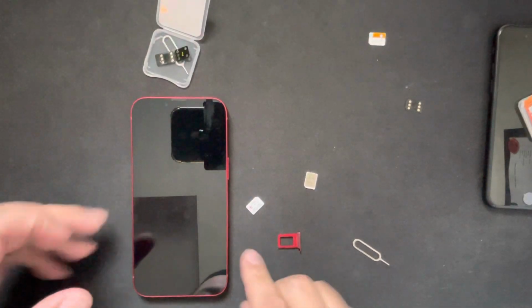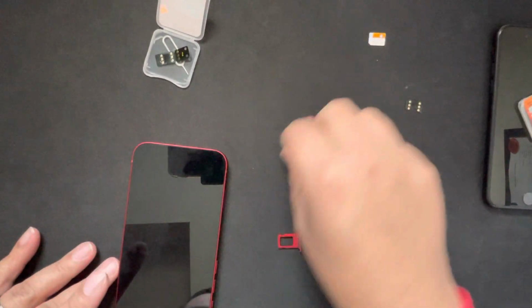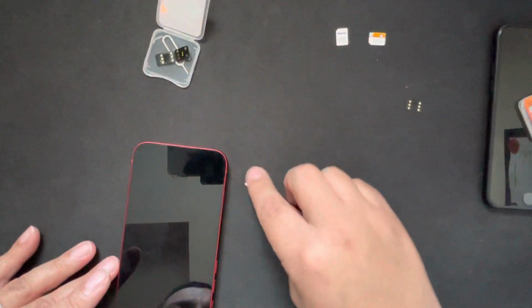So for the iPhone 13, I'm gonna flip it over. I'm gonna grab my T-Mobile again.